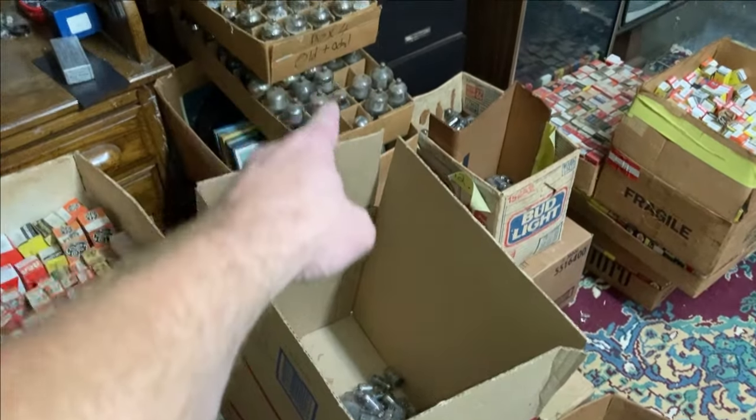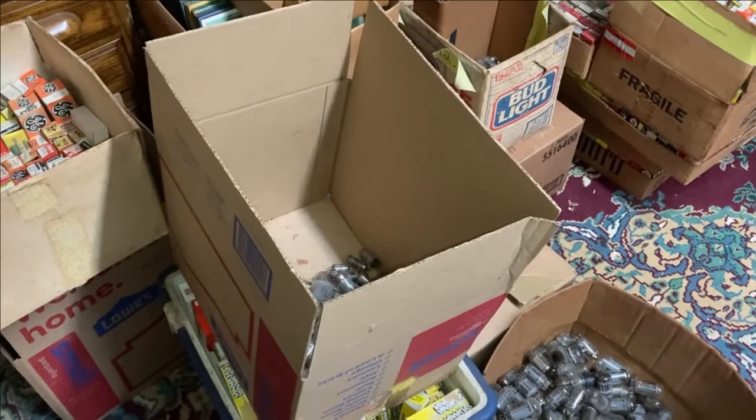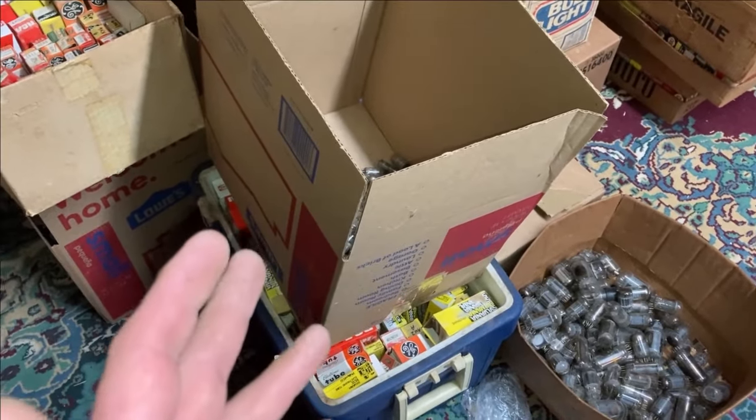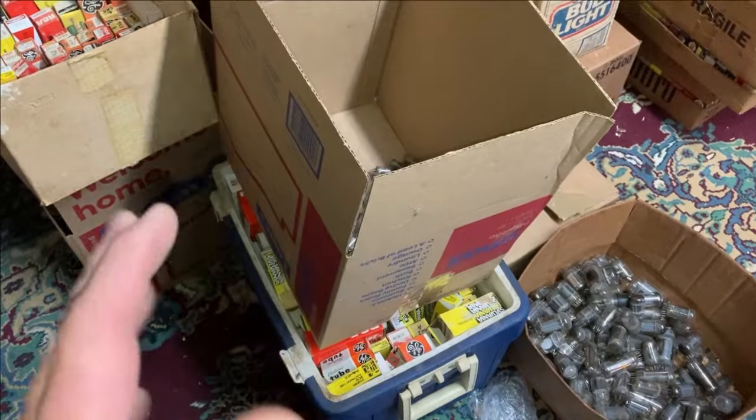Those 2 boxes there I already had. Everything else though was new. I got some tubes, people. I already had about this many to begin with.